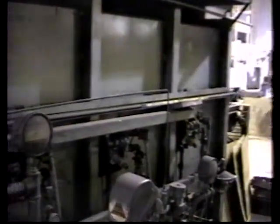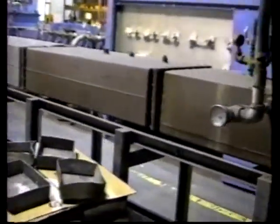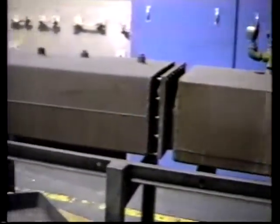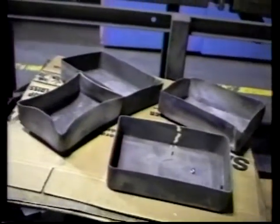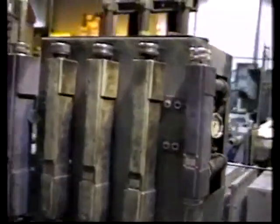These furnaces were manufactured in California for the present owner. There's no question about their ability to sinter powder metal parts to very high quality. That's what you're seeing happening with this one furnace at this time. The construction is very good, the engineering very sound. This is a view of flow meters.